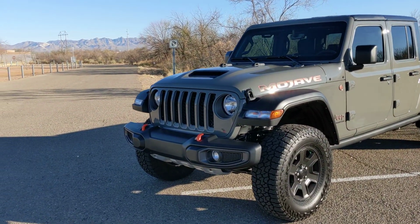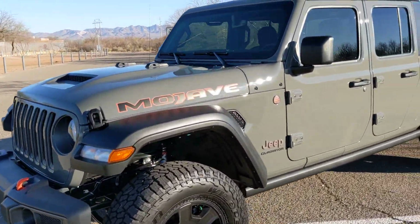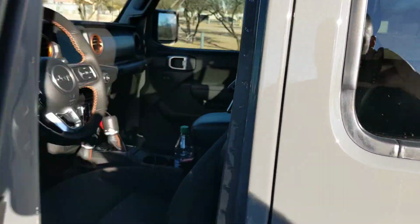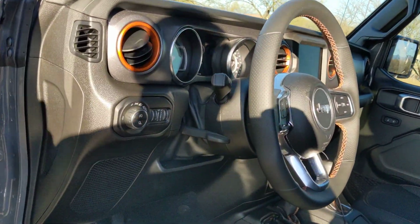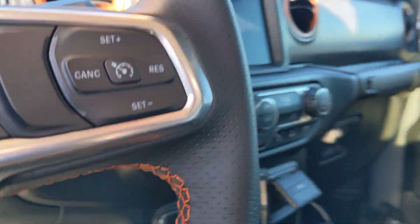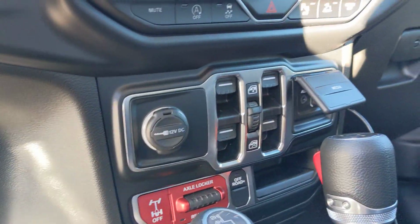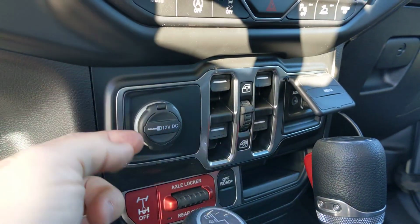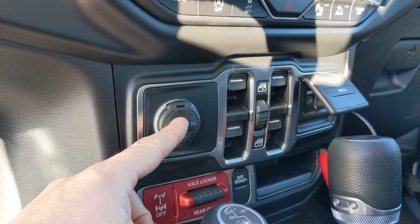Also another thing we're definitely going to do, without a doubt, I'm actually going to order it this week, is I'm going to get the tow package. It's the only thing it doesn't give, they don't give you the tow package, which is a shame. They should just give it to you. It's $280 from Jeep, but it goes right here. It gets rid of this regular 12 volt, which I'll never use. You have all the USBs, and it has a trailer brake controller.